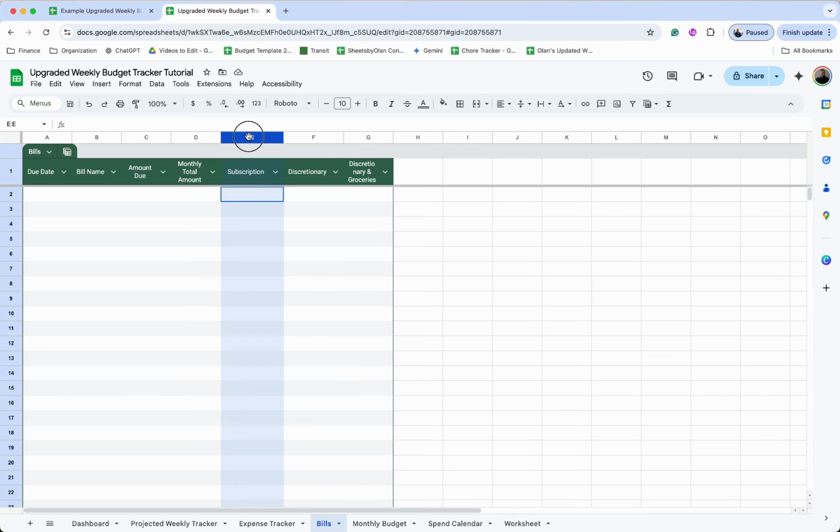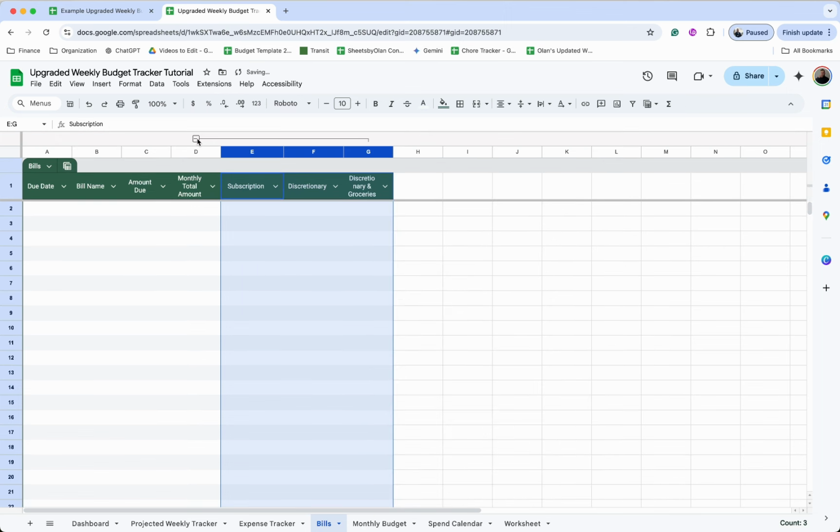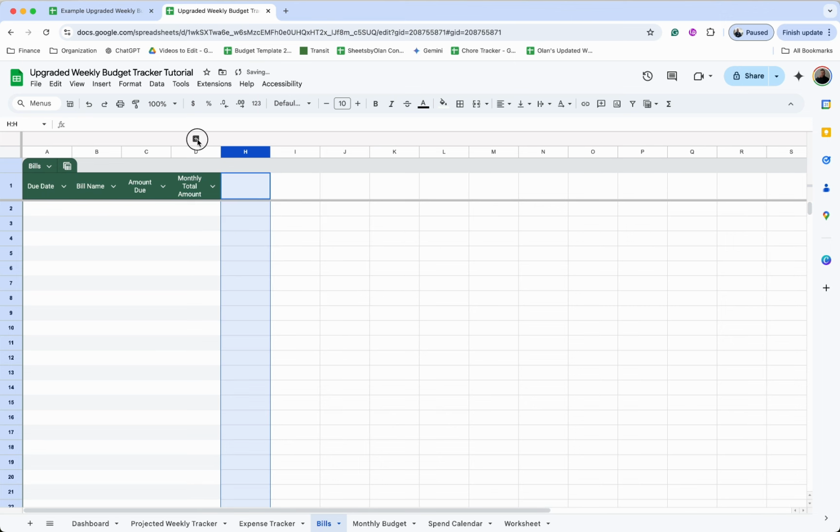We're going to want to hide columns E through G because they're not really important to us. So we're going to select E through G, go to view more column actions, and put group E through G. And now we have this toggle where we can click on the minus and collapse them, or click on the plus to expand them.